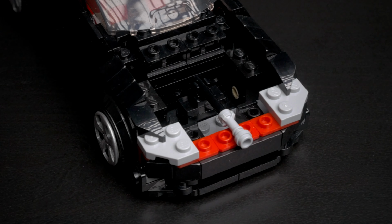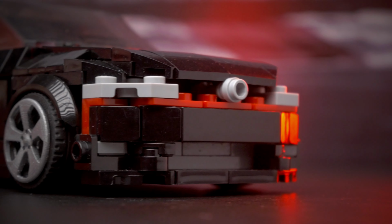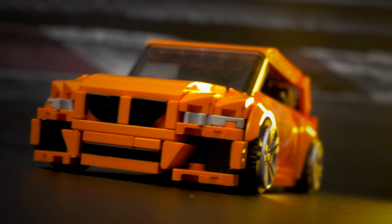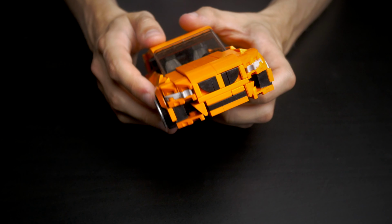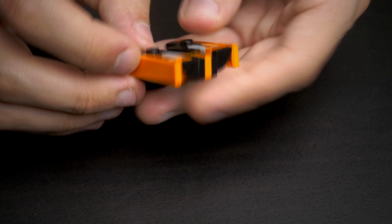The front of the Golf GTI is also pretty interesting. I was struggling a bit to create this Volkswagen logo, but I ended up using one of these lightsaber handles. And for this classic red striping around the front and the lights, I just used some brackets. The BMW has a much simpler grille design compared to my last BMW, which was the 3 Series, but I actually think this looks a bit better, and it's just a lot of SNOT techniques and brackets and all that classic stuff. And this time I also used illegal building techniques.